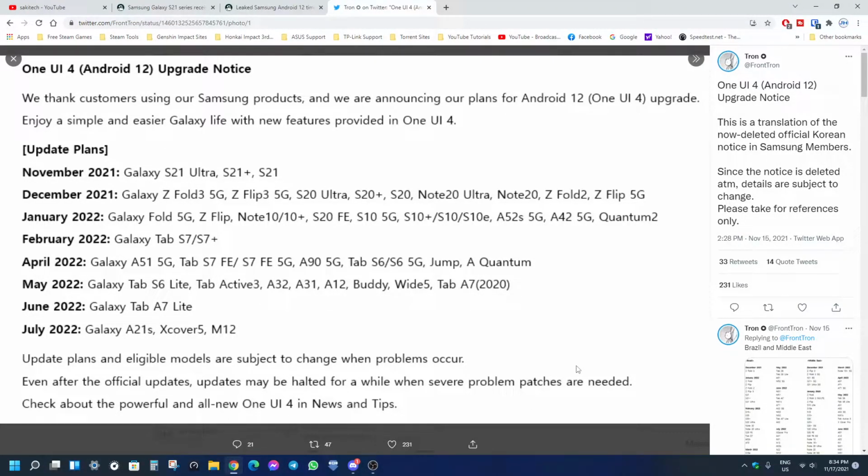But this is the timeline that we kind of get to see. So this is an idea of what to expect for the Android 12 update. You can see on November it's pretty much confirmed we're getting the Android 12 update for the S21 series, which is already being rolled out. So that is nice. For December, looks like we're gonna get the Z Fold 3 series, the Flip 3, and the S20 series is coming next month, which is nice, alongside the Note 20 series, and also some of the older Fold 2 and Flip series as well. That's coming in December. So yeah, they're going from their latest to their previous generations and so on.